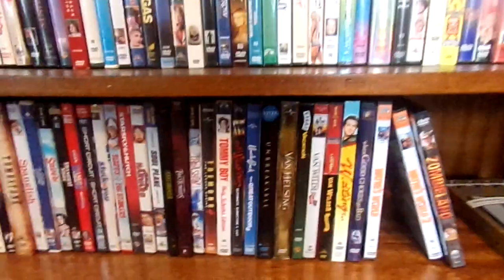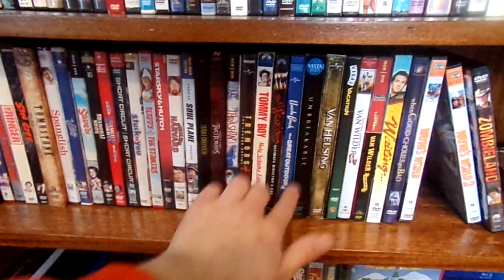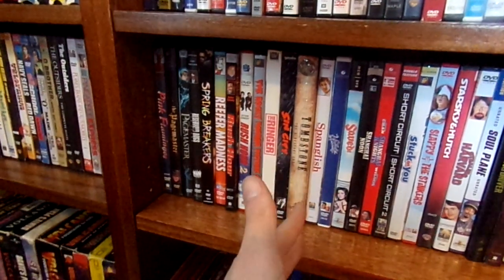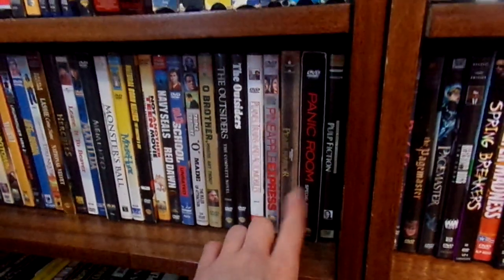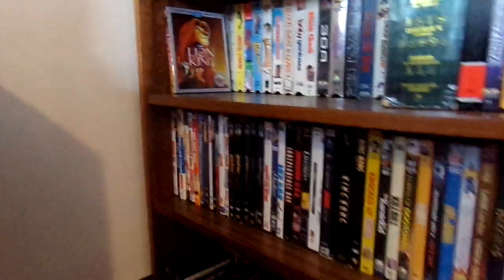I've incorporated into my main DVD section, like the Van Helsing set, the Unbreakable set, Taxi Driver, the Tombstone 2-disc edition, director's cut. I don't think the new Blu-ray has the director's cut. I might be wrong, but I don't know if the director's cut is on Blu-ray or not. But yeah, other sets like the Panic Room, the 3-disc special edition, the Pearl Harbor DVD. All these DVDs were originally on that one shelf that I'm no longer using, and so I've incorporated them into my main DVD shelf.